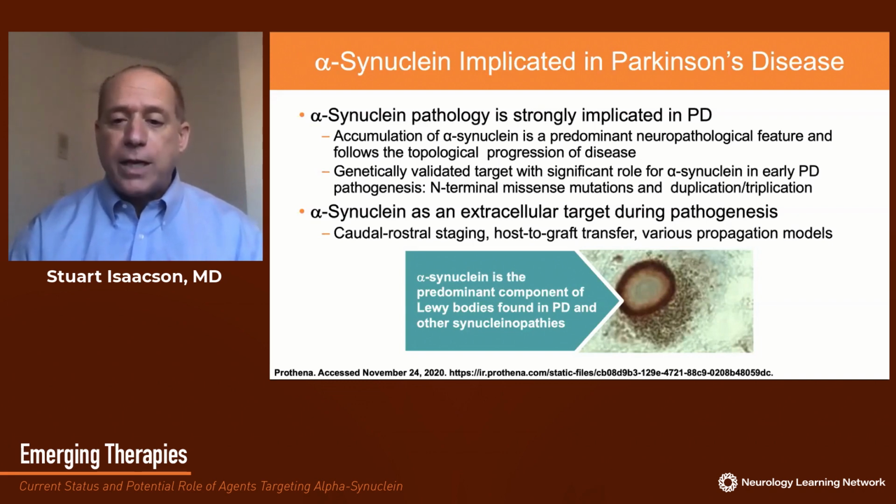Alpha-synuclein is also seen in Lewy neurites and neuritic processes emerging from these neurons throughout the neuroaxis. Accumulation of alpha-synuclein thus is a predominant neuropathological feature and seems to follow the progression of a disease from a prodromal phase into a motor and non-motor phase. Alpha-synuclein as an extracellular target during pathogenesis has been proposed.